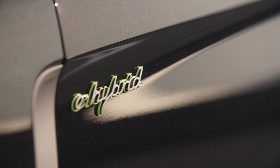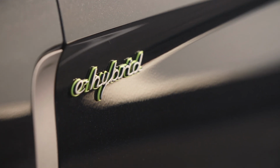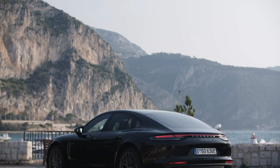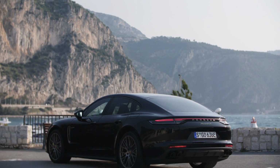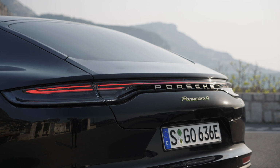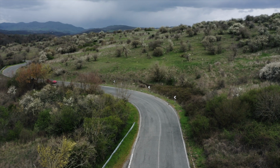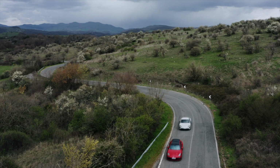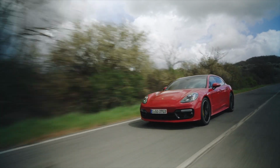If the diesel isn't your thing, but you're keen on a hybrid, then you'll be happy to know that as to the second generation, the 4, 4S and Turbo S all have hybrid variants alongside the regular models, and there is also a GTS model without hybrid assistance that fills the gap for those that want to move above the base Panamera and Panamera 4 and 4S, but don't want to stretch into the crazy power of the Turbo and Turbo S.